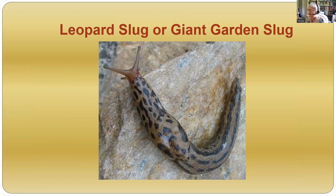This is the leopard slug or giant garden slug. I'm sure everyone is familiar with these. They get up to 6 or 7 inches, and they're not fun to step on in the night when you go out on your porch. They are one of the worst offenders when it comes to eating plants, and they are all over our urban areas. We don't have them out in the rural areas so much, but they're spreading all over. They prefer living around humans because they get a lot of garbage to eat.